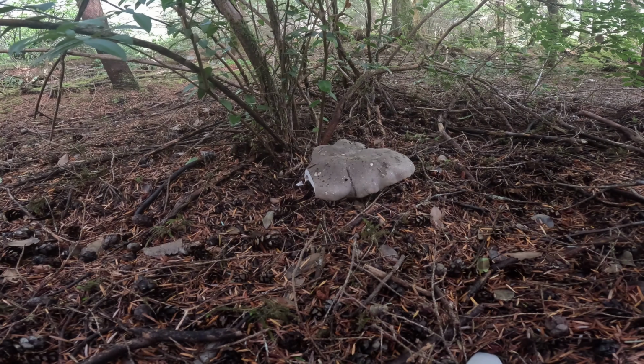Let's keep looking through here. The way this year's been, and with the looks of this particular forest slash tree farm, I expect there's going to be a mother lode of chanterelles back in here somewhere. They seem to be following kind of a deer trail right now. Here's a couple more lobster mushrooms that look pretty good.